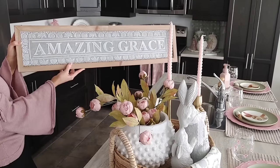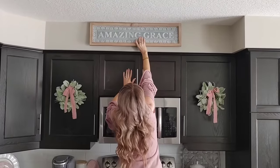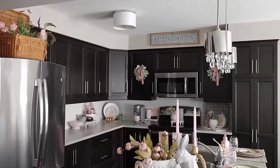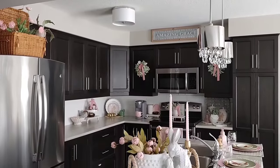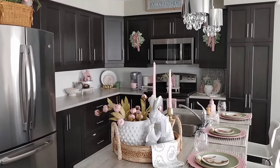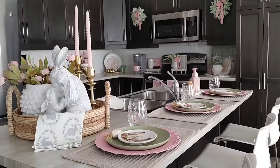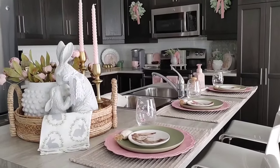This Amazing Grace sign is one of my favorites. I've had it for so many years, and I love the song Amazing Grace. I feel like it's very fitting for this time of year, and I just really like that sign above the microwave to fill in some of that space. I think the kitchen turned out so pretty.